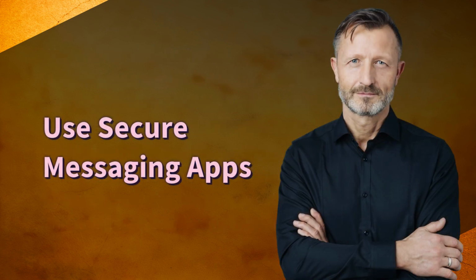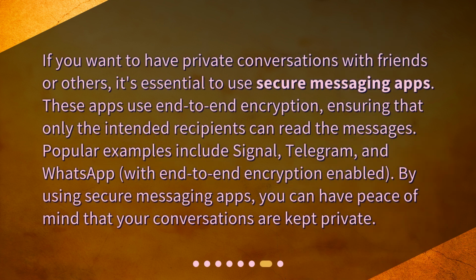Use secure messaging apps. If you want to have private conversations with friends or others, it's essential to use secure messaging apps. These apps use end-to-end encryption, ensuring that only the intended recipients can read the messages. Popular examples include Signal, Telegram, and WhatsApp, with end-to-end encryption enabled. By using secure messaging apps, you can have peace of mind that your conversations are kept private.